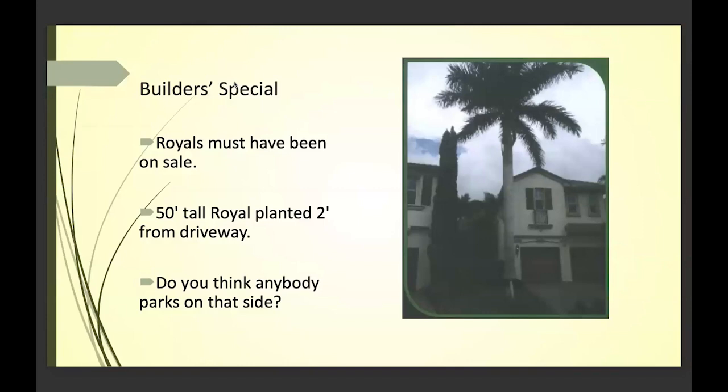Cypress on the other side, which is now about 30, 40 foot tall. It's a 2-story home that it's towering above. The one on the right requires quite a bit of water. It also produces a 40 to 60 pound seed pod. The palm fronds itself weigh about 20 pounds. So nobody parks on that side anymore.